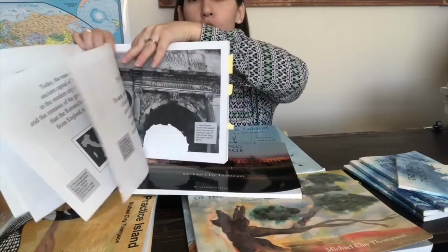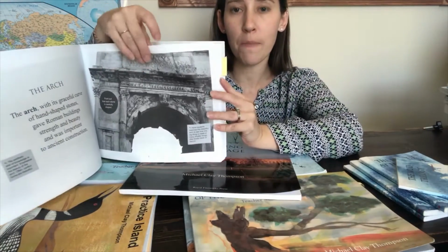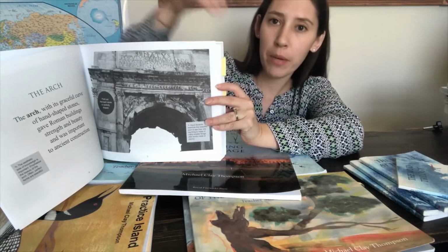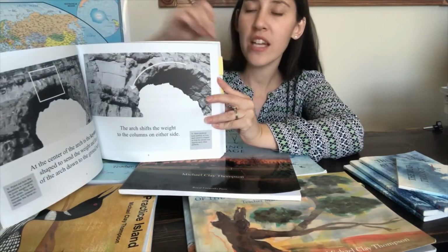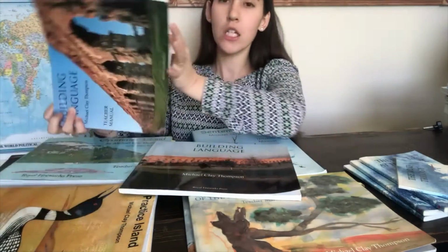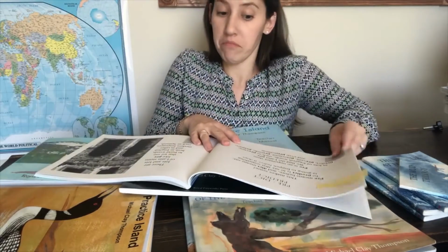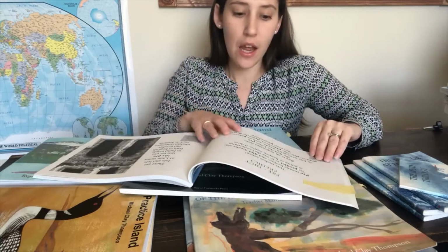It has great pictures. It teaches you all about the arches, and then it uses the pictures in the form of the arch as an analogy to piggyback onto words. So it tells you how the arches were formed, why they're so magnificent, on and on and on. And after it gives you a brief history, which the kids enjoyed, they listened. I mean, again, we finished this book in weeks.